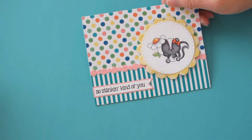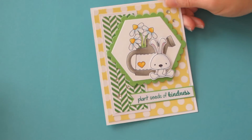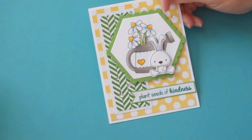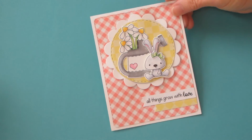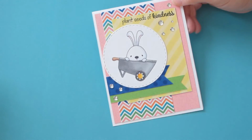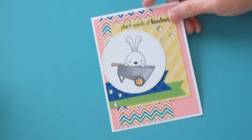Here's a card I made with the Seeds of Kindness, and I was super pleased how this came out. I love these yellow and lime green colors together. They look so springy. There's another card with the Seeds of Kindness and just some different pattern papers from our new pads. There's another one using some different papers. And that cute little guy in the wheelbarrow.